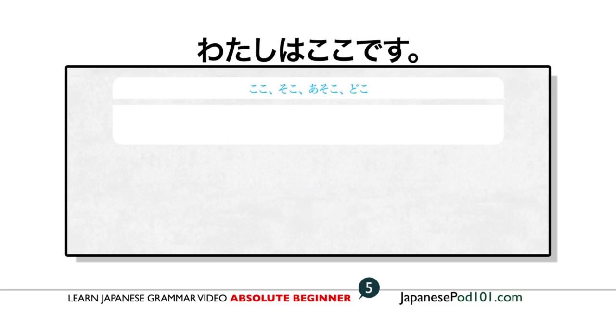The next one is so. The prefix so means close to the listener, but a bit far from the speaker. The next one is a. The prefix a means at a distance from the speaker and the listener. And the last one is do. Now this one doesn't refer to a location, but instead is used for question words. Remember these prefixes and their meanings.